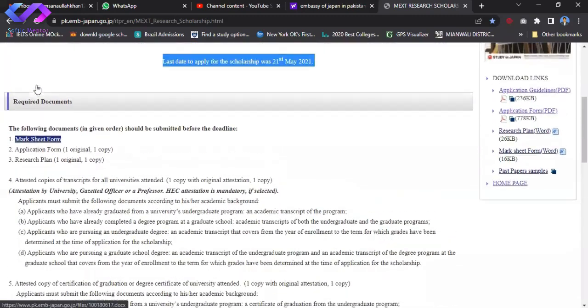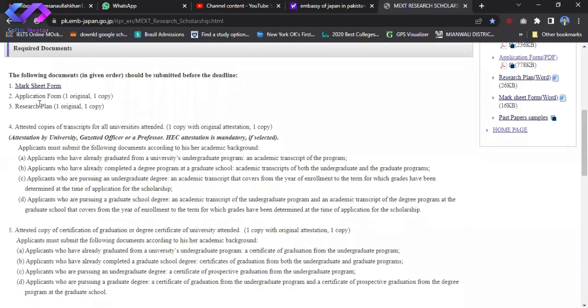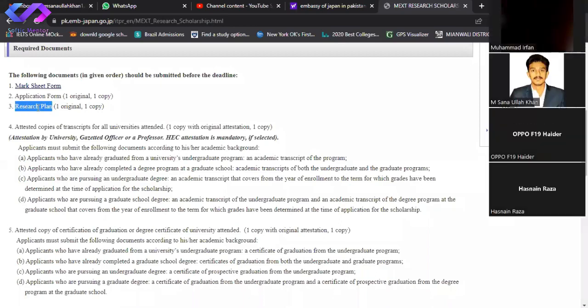You can see in the required documents section, number one, we need the mark sheet form, and the second one is the application form. I will explain each one after going through the names. Then we need the research plan. If you are applying for master's and PhD, then you are definitely going to submit a research plan.